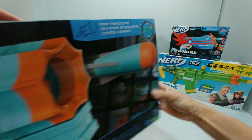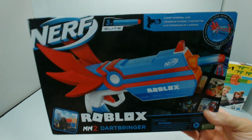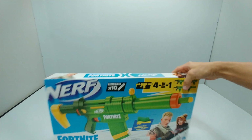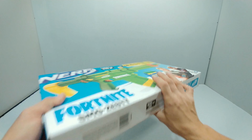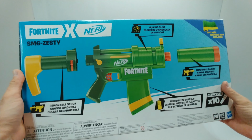Had to grab that. One of the coolest Roblox pistols I've seen so far, the MM2 Dartbringer, $9 instead of $26. It's the cheapest I've ever seen it. Then of course, the Fortnite SMG Zesty. It's a very cool kind of Retaliator version of a Fortnite blaster. I actually might review this one at one point because I really like it and I want to compare the performance to the regular Retaliator Recon series.